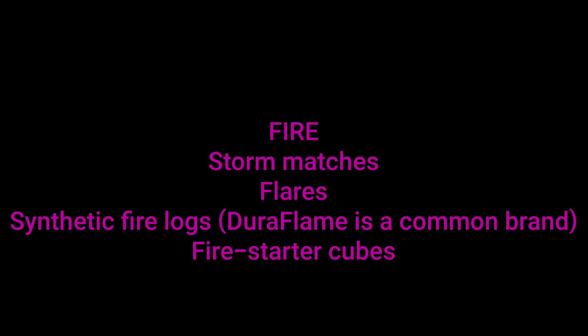Fire. Fire is a big, big deal when it comes to maintaining your body heat, your core temperature. That is incredibly important. Consider storm matches. Consider ferro rods, magnesium bricks. Consider those Duraflame fire logs, or those little briquette things, those little square cubes that aren't much bigger than soup bouillon cubes. Something to start a fire and to burn.